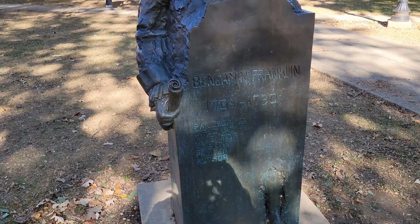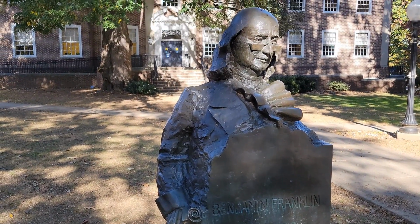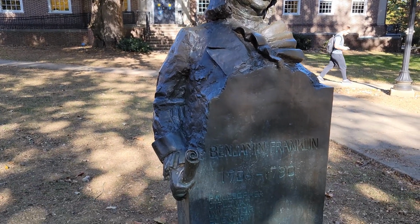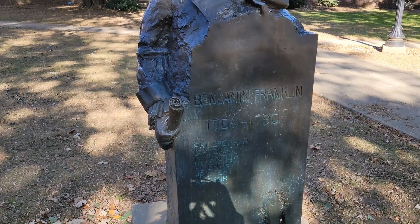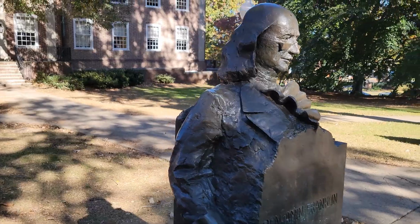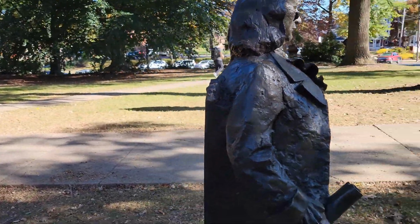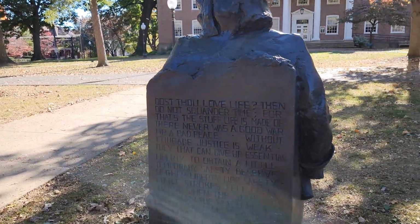Here's a bust of Benjamin Franklin. It's really cool here on the Franklin and Marshall College. Very well done. On the front here, we got everything that he was: philosopher, diplomat, inventor, scientist, printer, author. Man, he was so much more. Ben Franklin was a real cool dude. If you get onto the campus, get the time, check this one out. It's right here in front of the library.